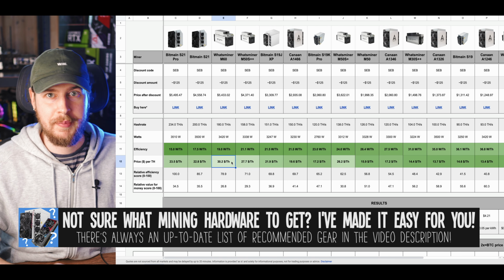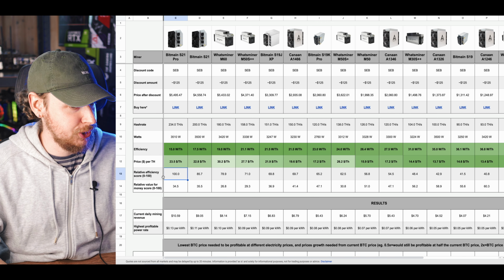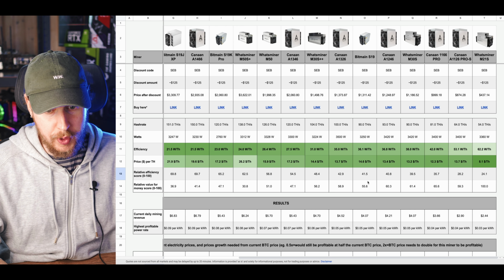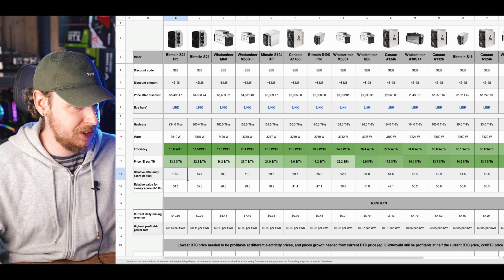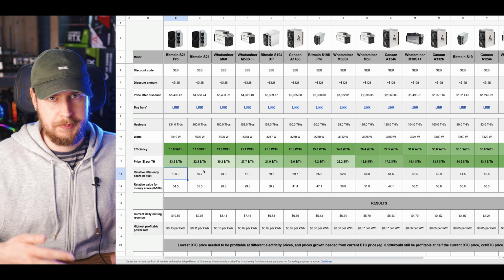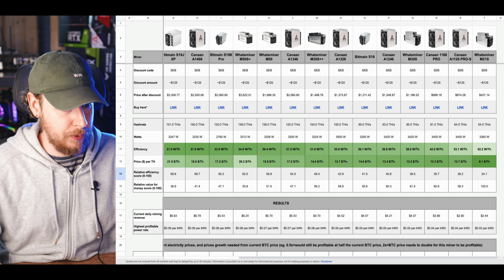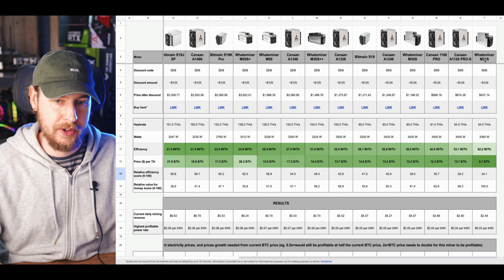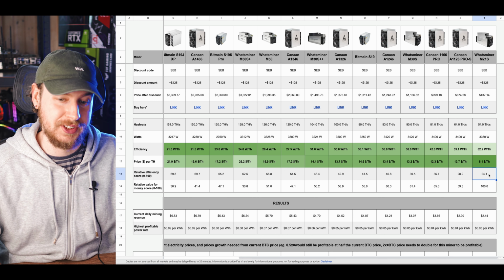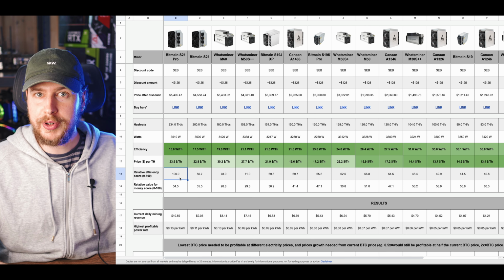And for those of you who are more looking for a score, I've done that as well, where it's the exact same result. It's just, instead of the actual numbers, it's a score between 100 and 0, where 100 is the best in the spreadsheet, which for efficiency would be the S21 Pro. So that gets a score of 100, and all of the other ASICs are scored on a scale according to that. So for worst in terms of efficiency, you have the WhatsMiner M21S, which uses 62.2 watts per terahash, and that gives it a score of 24.1 in relation to the Bitmain S21 Pro, which gets a score of 100 in terms of efficiency.